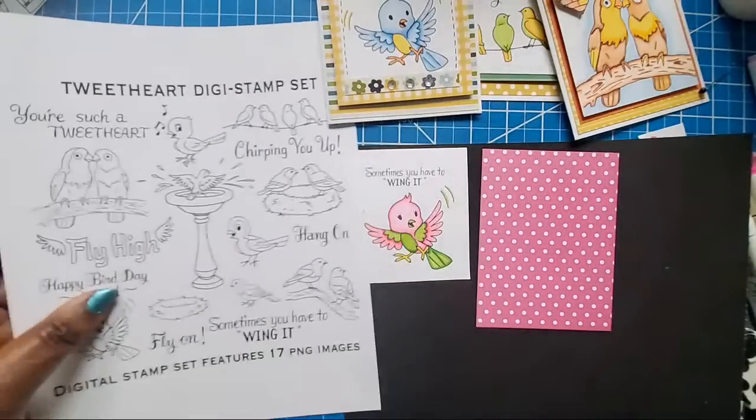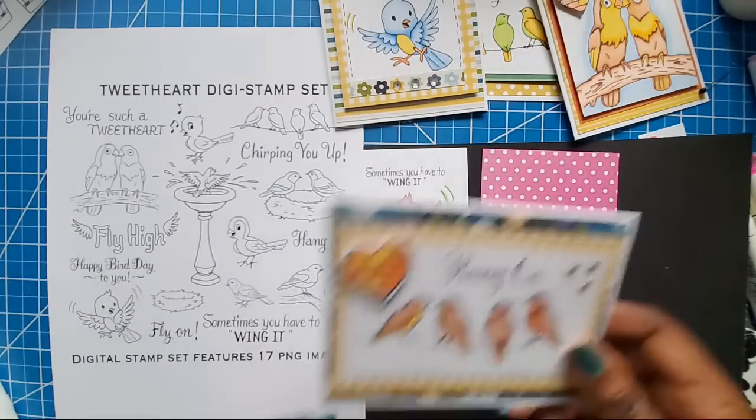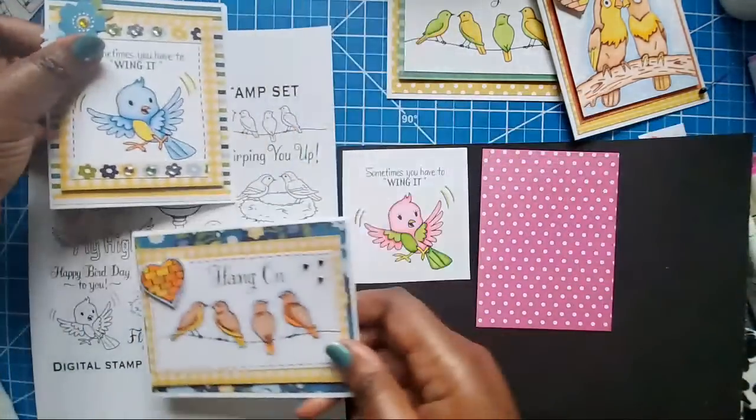So that's our new Tweetheart Digi stamp and all of the lovely cards that go with it.